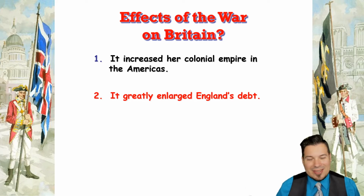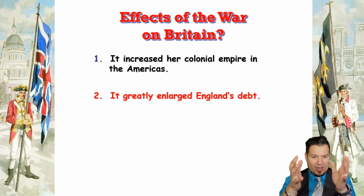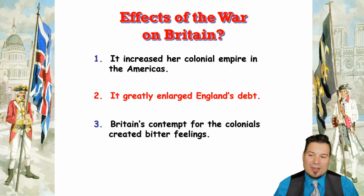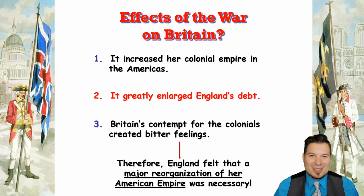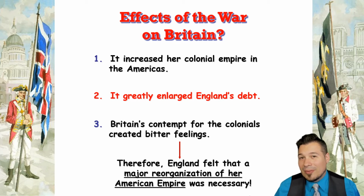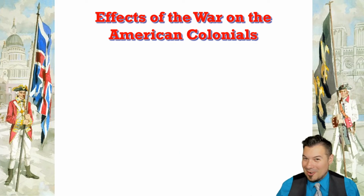And this is where we start to see that England starts to tax the colonists and tax the people at home in Britain. In fact, the people in Great Britain actually were taxed more than the colonists. So Britain's contempt for the colonials is going to create very bitter feelings, especially because, again, they were butt-heads during this entire war. And therefore, England felt that they needed a major reorganization of their American empire. And of course, we're going to see that we don't want to be reorganized.